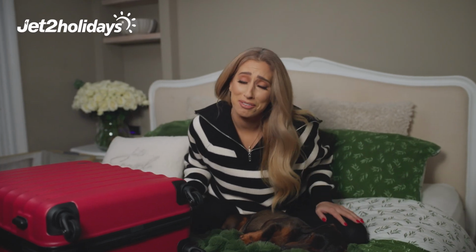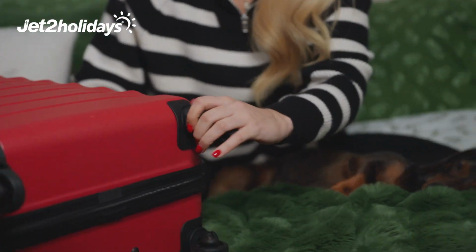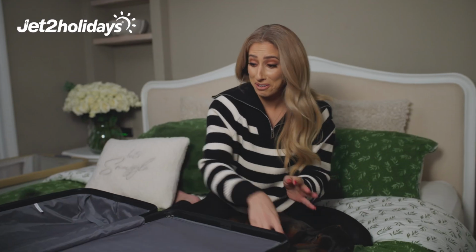Packing. I know it's not everyone's favourite, but I am secretly, or not so secretly now, obsessed with packing. With 5 kids as well, it is essential to pack properly. So I'm going to share with you a few of my favourite packing tips that really help me.